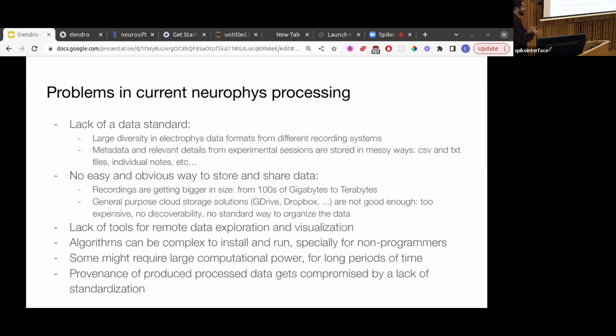And this is especially problematic for non-programmers, which are the majority of the professionals working on neuroscience. Some of these algorithms might require large computational power or specific resources like GPUs, as we've just seen, to run and running for long periods of time. This means that more often than not, your personal laptop will not be good enough to try those algorithms, not even for a test set.